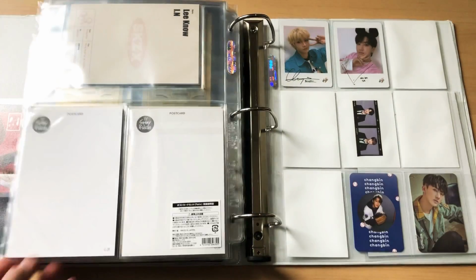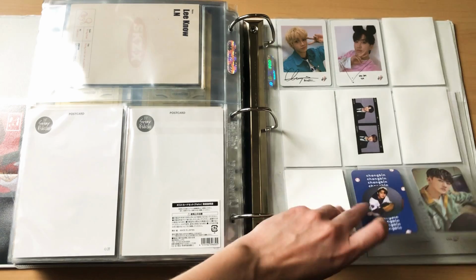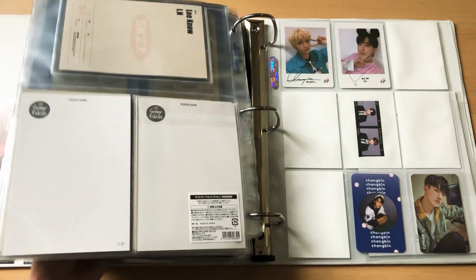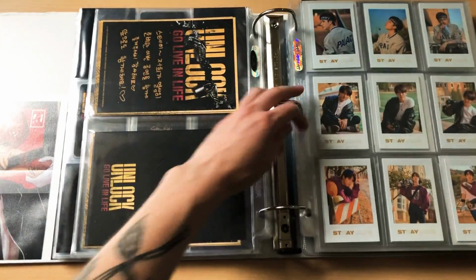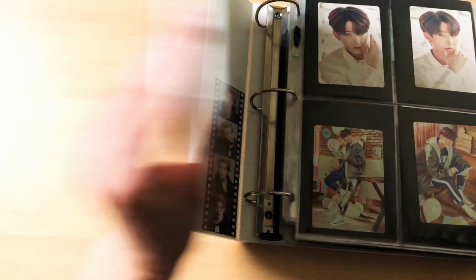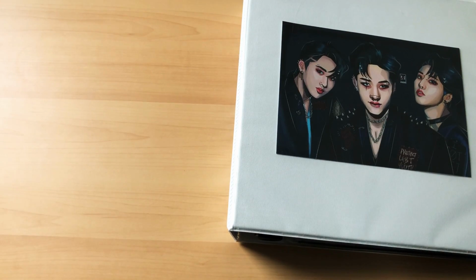And then on the last page, I literally just have random non-album cards that I don't really have anywhere else for the time being. So that is it for my non-album binder. Sorry, that was really loud. And then moving on to my album binder.